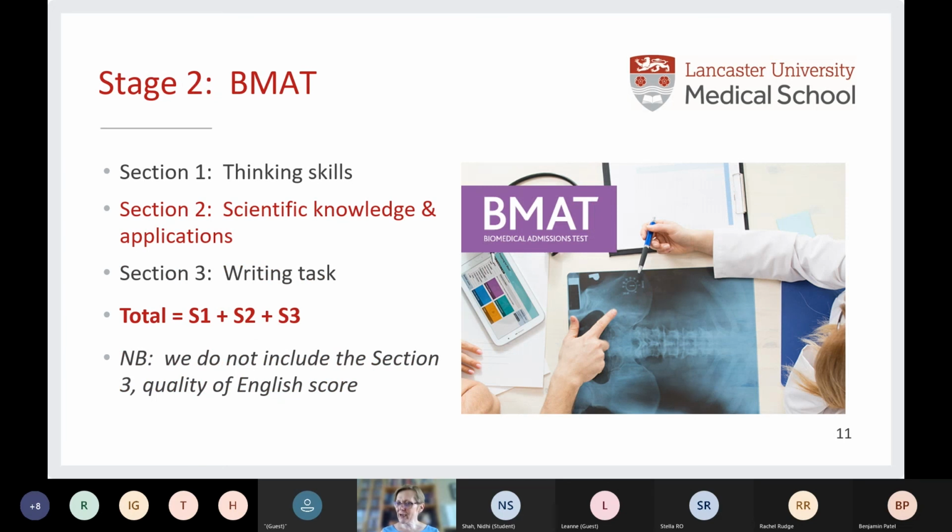So the next thing is, how do we calculate what we call the total score? I think Paul Crump said this earlier: every medical school uses the BMAT scores in different ways. Some only look at sections 1 and 2, some don't really look at the section 3 score at all. Brighton Sussex will look at all three sections, but will also include your quality of English score. For us, we just take the scores for sections 1, 2 and 3. Paul explained that the quality of English is an alphabetical grade, A, B, C, D, E. I think Brighton Sussex convert that into some kind of number and include it in their total score. We don't include the quality of English score in our total BMAT score.